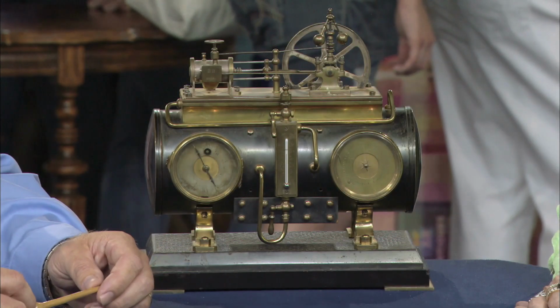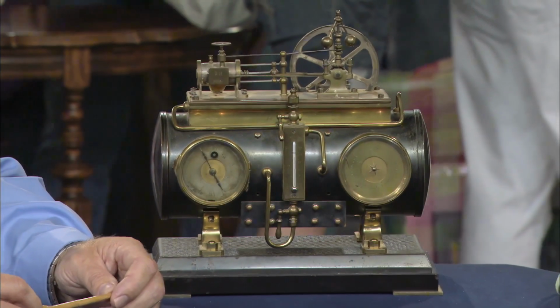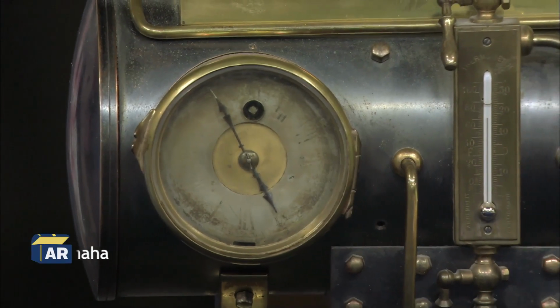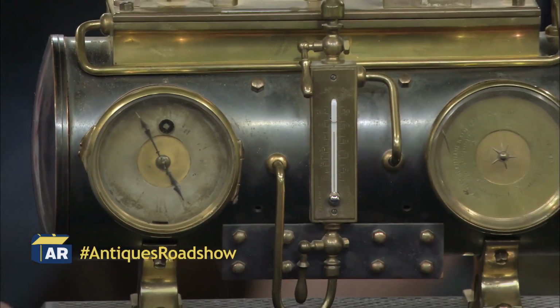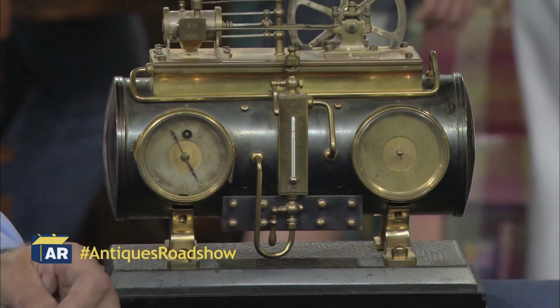Yes. Oh yes. Here with us today, we have a French industrial steam boiler clock. This clock originally belonged to the guest's uncle, who handed it down to her father. My uncle worked for a railroad, and I researched and I couldn't find what railroad he worked for, and he was either the president or the vice president, from my understanding, from what my mother told me, and this was given to him as a retirement gift.